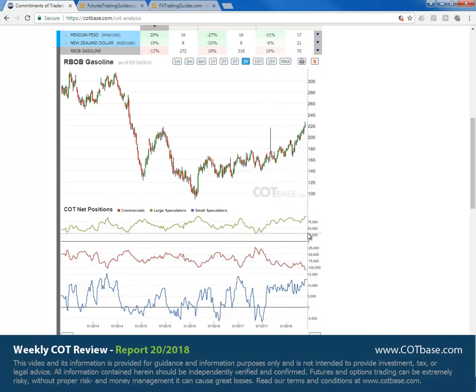Currently, we are at a 272 report extreme in case of commercials and 318 report extreme in case of large speculators. This can, of course, easily continue in the next couple of weeks, month maybe, which means you have to be cautious with any trade. But definitely this report is signaling that the stress level in the gasoline market is increasing rapidly.